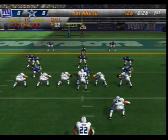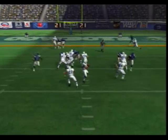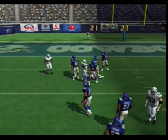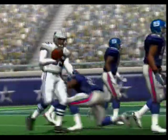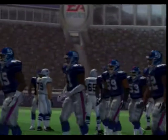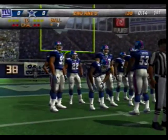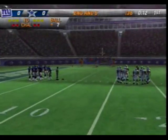New York comes out in their nickel package. Let's go. Under pressure, gets rid of it. Nate Clements was the man to bring him down. That's his third tackle. Lloyd didn't have much room to do anything with that one. Yeah, they had the coverage, and they made the sure play instead of trying something fancy, like going for the pick.